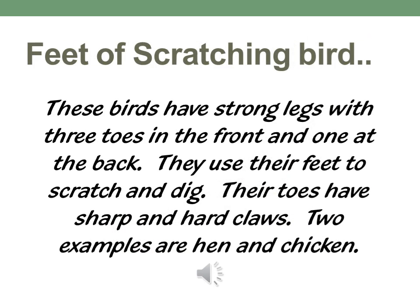Next we will talk about the feet and claws of scratching birds. So first you should be clear with the definition of scratching birds. Children, scratching birds are the birds who scratch the ground to find insects and seeds. Or you can say the birds using one foot or both feet simultaneously to remove or loosen the ground to look or search for seeds, insects or other food. So such types of birds are called scratching birds.